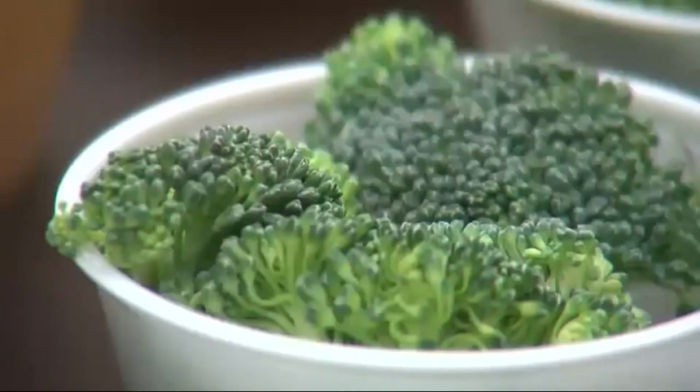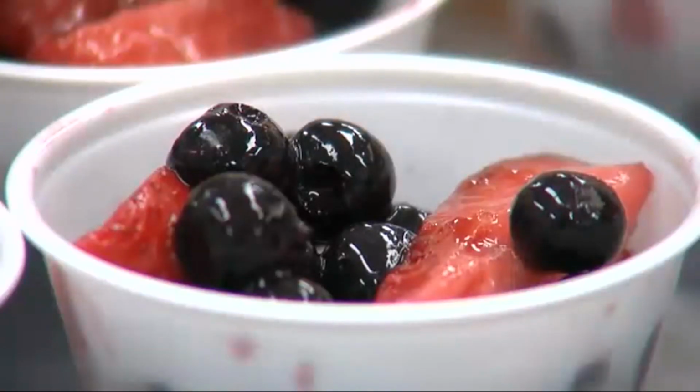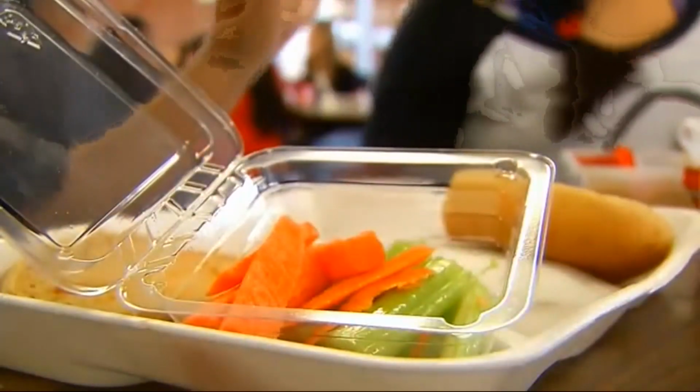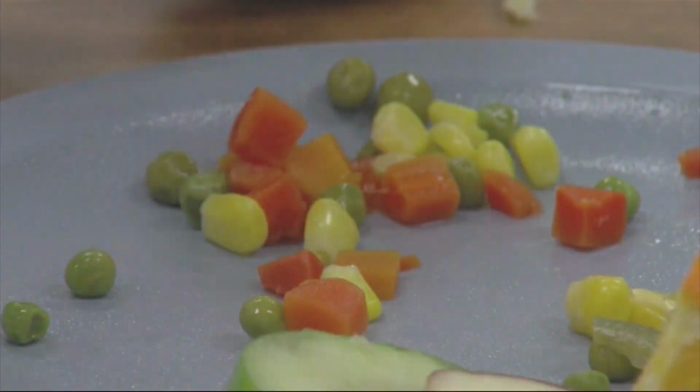Also avoid any sugary drinks. Really, our children shouldn't be having those, and your school might have a policy against it as well. Avoid anything that you can't keep at temperature, either hot or cold, in a safe manner to protect against foodborne illnesses.